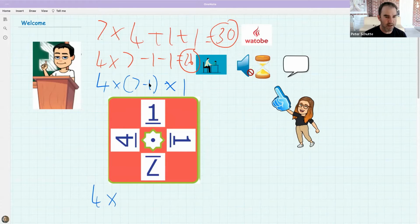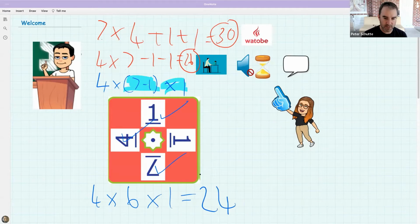So 4, what is 7 minus 1? We do the brackets first. So this goes back to our previous unit. Whenever we have a number sentence like this, the brackets are always going to be executed first. And so we get 6 for that. And so we get 4 times 6. And so we've used up the 7, the 1, and the 4. And then just to use the 1, we go times 1. And that gets us to the magic number of 24.